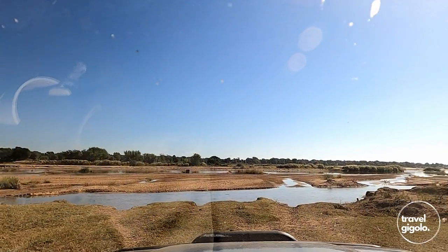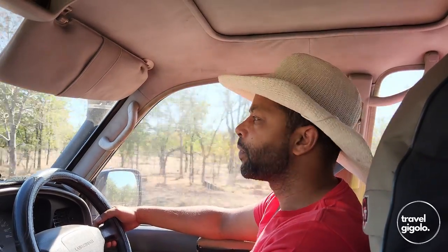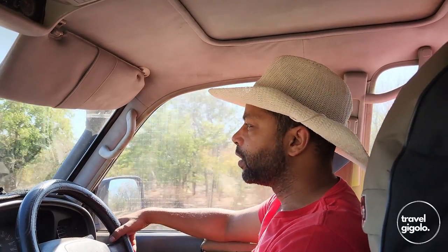Of course, if the Limpopo is low and you can drive across the riverbed, then you're going to save quite a bit of time between the Mozambican border posts. But if you have to catch the ferry, I definitely recommend that you stop over at Dumela Wilderness Safaris, very nice spot to camp, and there's some great fishing there as well.